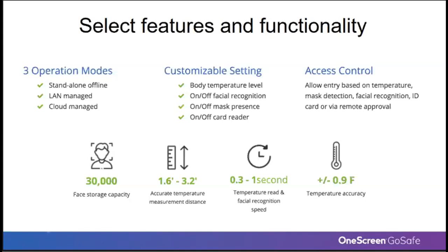And where I see the benefit of the card reader is we take it away from a COVID response solution, but more to an access control solution. So at the moment, there may be organizations that you need an IC card, an ID card just to scan in. You lose your card, someone finds that card, they're able to scan in and get into your place of work. If you install a OneScreen Go Safe with facial recognition and the card reader function, right there, you've added an additional layer of security into your environment.